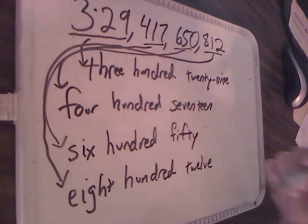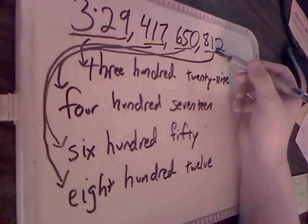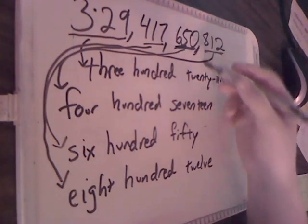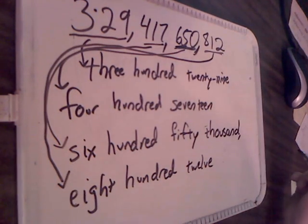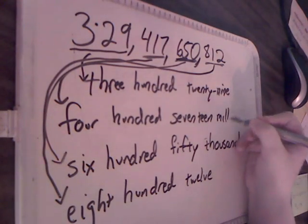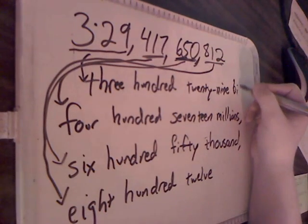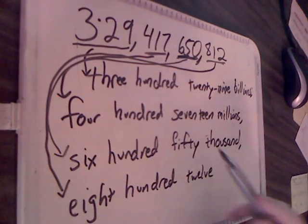I've written all these out and I'm almost there. Because this is just 812, I don't need to do anything with this. But because this is 650,000, because it's in this first comma area, I'm just going to write 1,000 after that section and then put a comma. Because this is in the millions section, I'm just going to write millions after that section and then put a comma after. Because this is in the billions, I'm going to write billions and then put a comma after, and now I have my entire number written out.